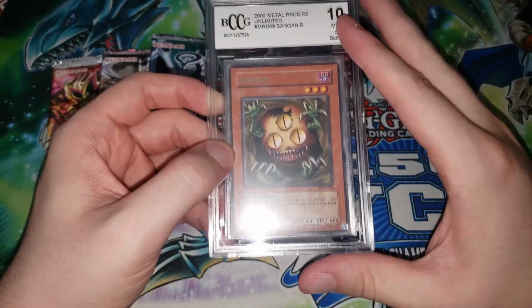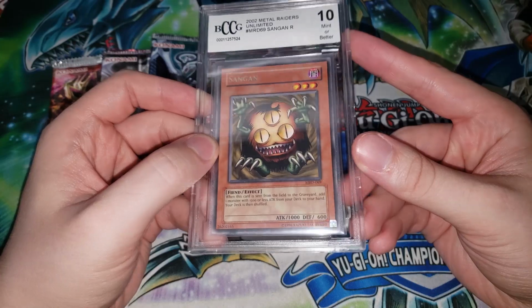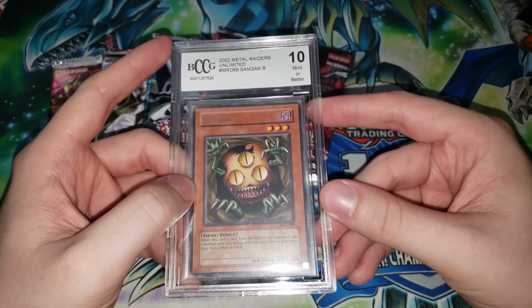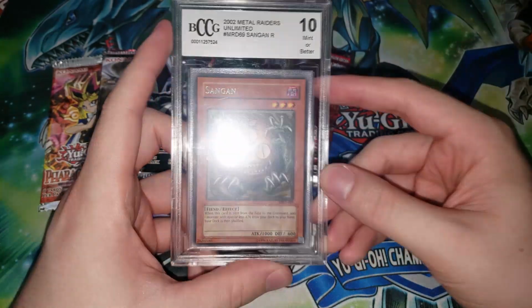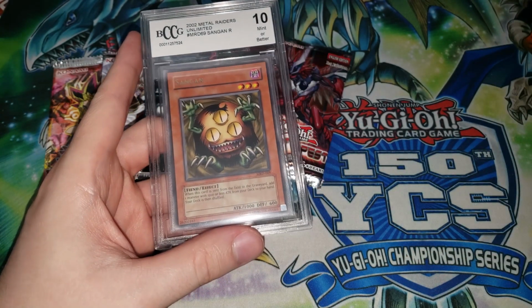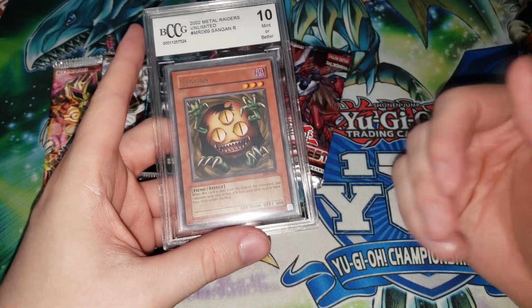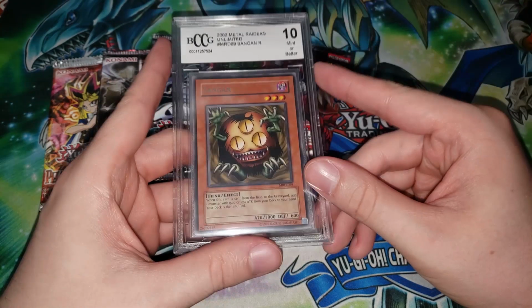Okay, maybe I was a little too harsh. Just by sheer luck, we got a pretty cool one. Mint condition, I suppose, an unlimited Sangan rare card. This was the first printing of this card, right? Rare, I think. But obviously, everything that I said still stands: these aren't worth anything. Just because it's graded, just because it looks fancy, doesn't mean it's actually worth anything.